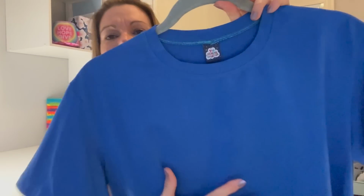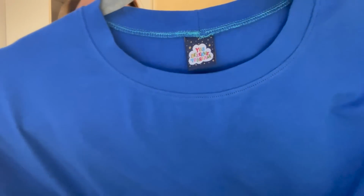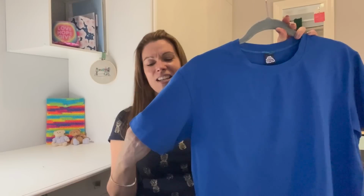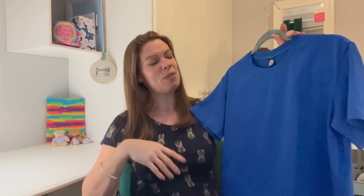I put a little label in it which says "You deserve to dream." Hopefully you can see that on the screen, and I'm pretty sure that label is from the Little Rosy Cheeks company. But yeah, I'm really chuffed with this t-shirt. I just think it's a really nice easy wear and nice as a t-shirt for bed. But I do think it would be quite a nice t-shirt for daytime as well. Not this particular one, but if I just wanted a plain white one or something like that, that would be really nice.